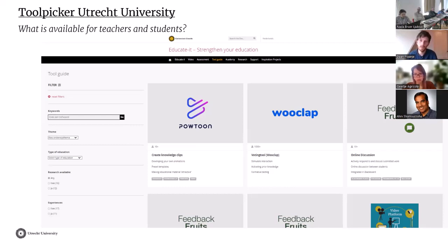And in this tool picker, teachers can see an overview of all usable tools, and they can also select, for example, on several educational teams, which you can see on the left side of the screen, in order to find the best suiting tool for their educational goal. Of course, apart from the tool picker, we have many colleagues, educational advisors that can also support teachers to make the right pick here.